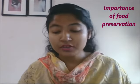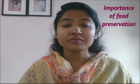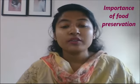Now we discuss our last topic, the importance of food preservation. Number 1, food preserving is very important because it makes seasonal food available throughout the year. Number 2, preserved food can add variety to our diet. Number 3, after preserving food, it's very easy to move food items from one place to another.